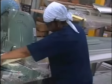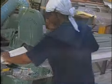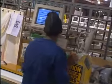The stop automatically moves to the correct position for each length and the piece is cut. The order's coded sticker is placed on the piece as it joins the others belonging to that same window for later assembly. This process is repeated over and over again on every extrusion for every piece of each sash and frame. Precision cut, computer controlled.